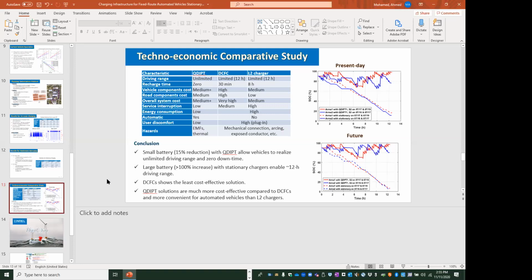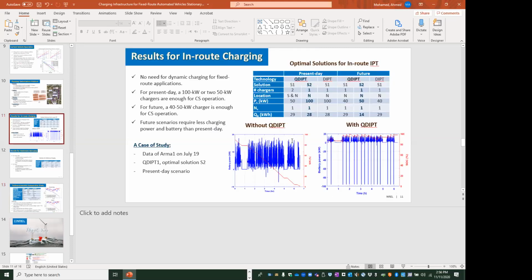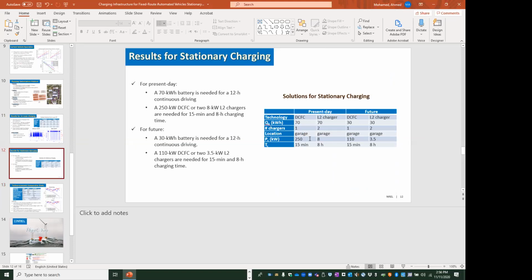Yes, I agree. But the other thing you might want to consider in future studies is that for DC fast chargers, the power could be much higher than the quasi dynamic charging. I think you assume 100 kilowatts, right? Currently, a lot of the DC fast chargers used for buses can go up to 300 or even 500 kilowatts. So that's another consideration. The charging time could be much shorter than the quasi dynamic charging you are considering right now.